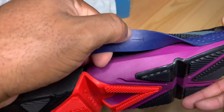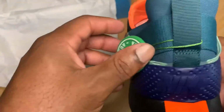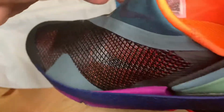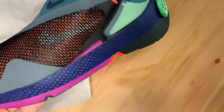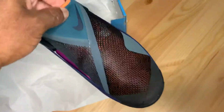Yes. Okay. Another Nike StockX. Trying to see the interior tag. Let's see if we could get it. Hold on. Yeah, so once again, definitely good shoe.